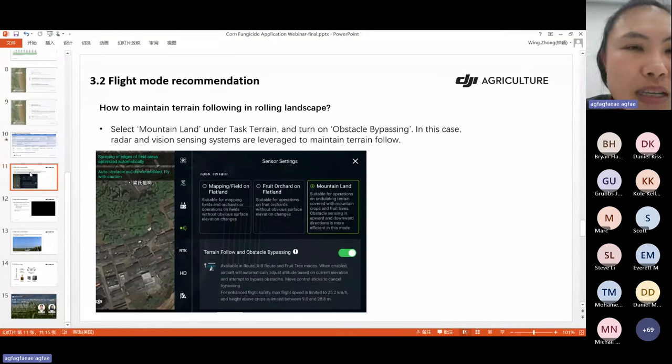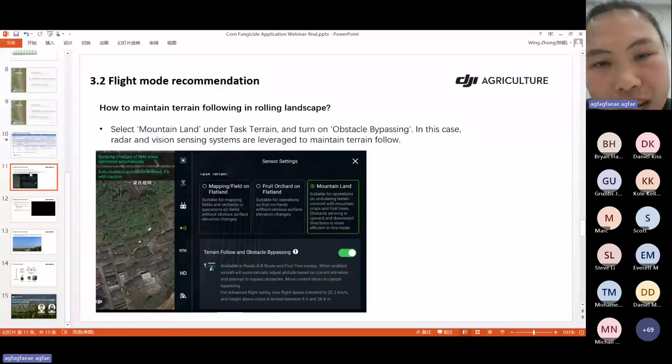The first one is how to maintain terrain following in rolling landscape. Using the corn belt region in North America as an example, rolling landscape is very common. And in order to maintain a good spraying quality, we need to maintain a constant spraying height above the terrain. And how do we do that? If you are spraying in a rolling landscape, we always recommend selecting the mountain land mode in the task terrain and turning on the obstacle bypassing. In this case, the radar and also vision sensing system would be leveraged to maintain the terrain follow. So this configuration will give you the best performance in rolling landscape.